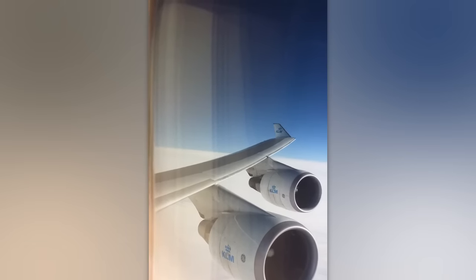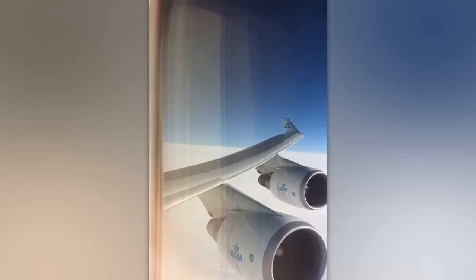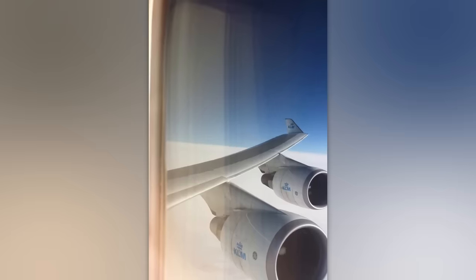You probably won't want to see that through the window. Relax, the plane's wings are built to handle turbulence like this, even though those movements might look really scary.